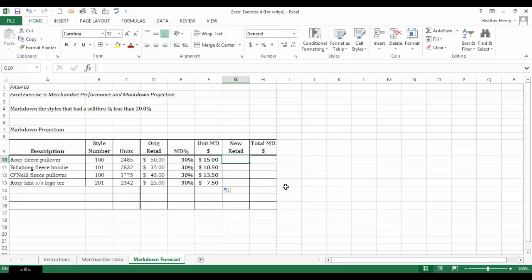So now the new retail for these items will be our original retail minus the dollar amount we are marking down to get our new retail price. So the new retail on these items will be $35 for the Roxy Fleece Pullover, $24.50 for the Billabong Fleece Hoodie, $31.50 for the O'Neill Fleece Pullover, and $17.50 for the Roxy Short Sleeve Logo Tee.